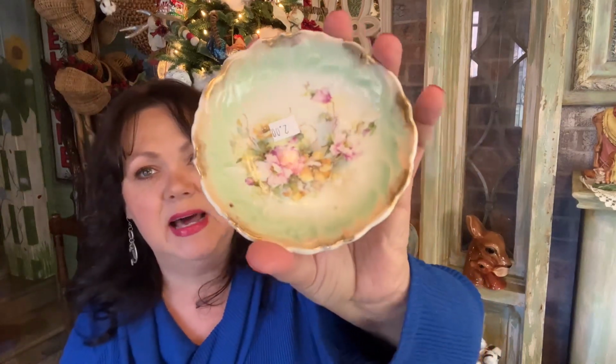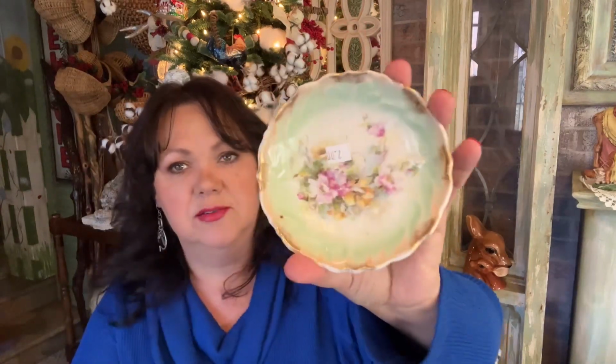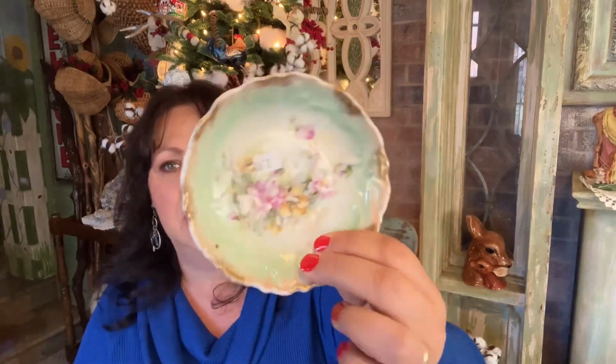And then these next items, I paid $2 apiece, and I got 10 of them. These are vintage little plates, and I love the colors in this. So pretty. They don't have a marking on the back. But that was where I was telling you in my bedroom, I want to go with a more vintage cottage feel, or maybe a shabby chic kind of look. And that's what I would like to do with those.